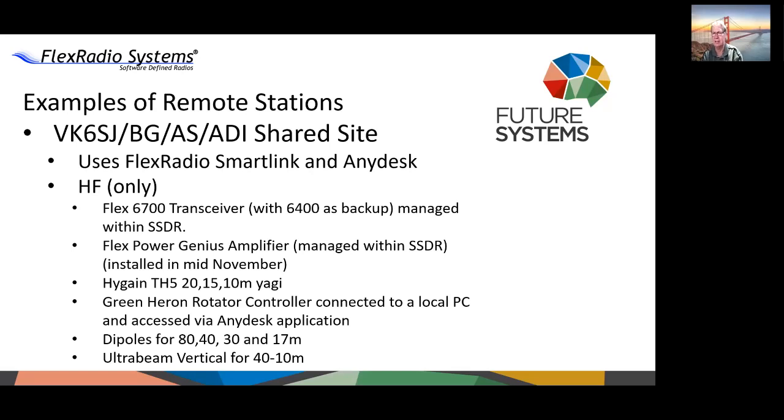And we've got a set of dipoles for 80, 40, 30, and 17 meters, and we've got an Ultrabeam vertical ready to go up as well. We've also got an ACOM A2000 amplifier. So all this stuff, none of it was bought especially for the station. It's just 4 of us pooled our resources together and put it together. I think Barry had 2 decent sized masts that had come off his farm when he sold the farm to move back into the city. So we spent Christmas putting one of those up, and so the whole thing's been put together with what we've already got. So it's been quite cheap to put together.